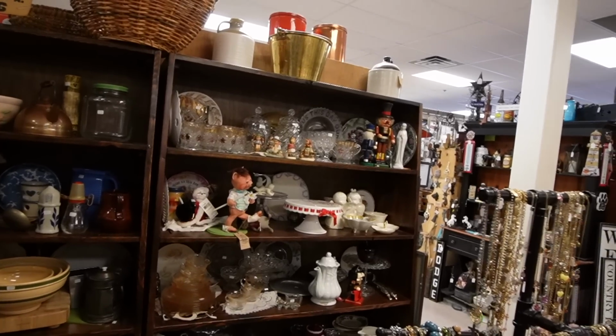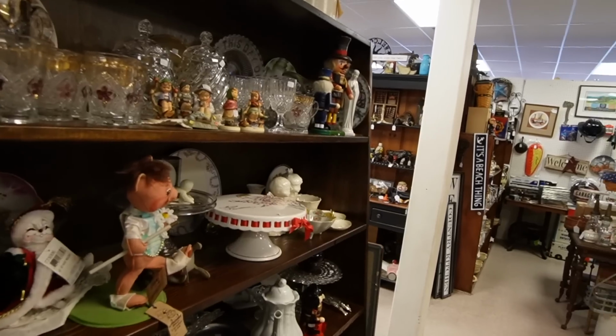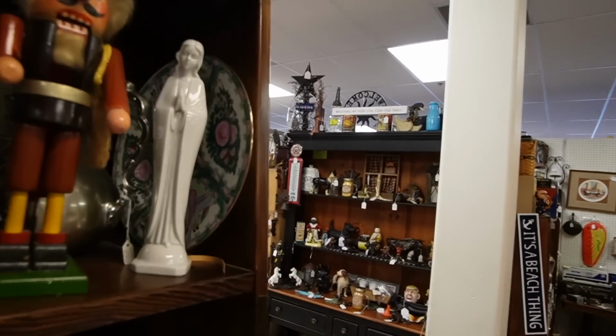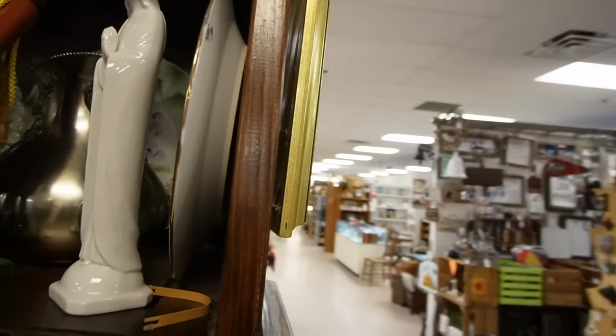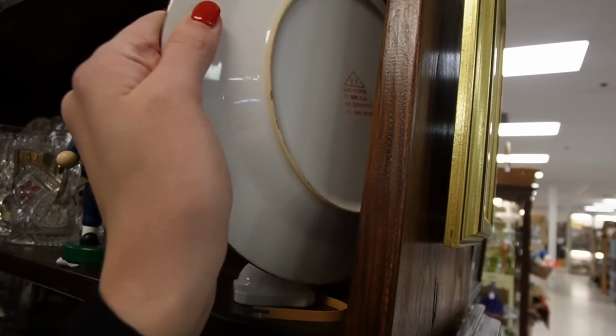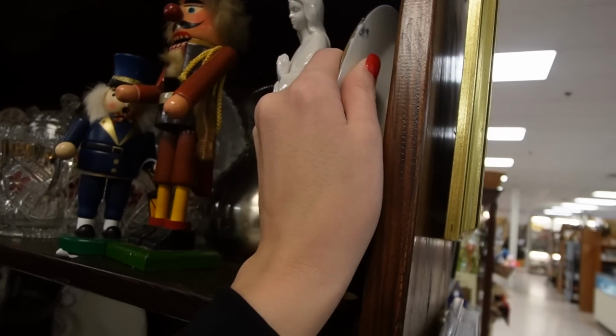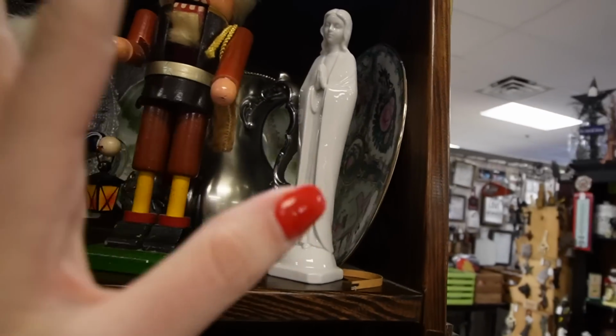Okay, I see a rose medallion plate over there, and I don't know if I've looked at that before. Let's sneak through here. I get the sense that's modern. Yeah, I think it literally says, not for food use. It's a plate that you don't use for food, it's decorative.